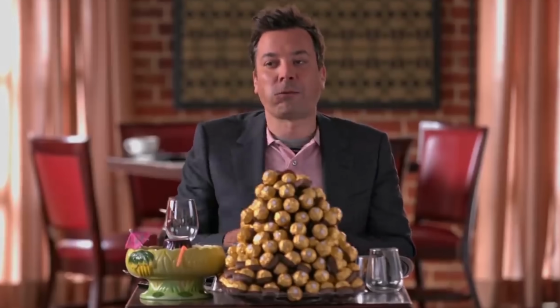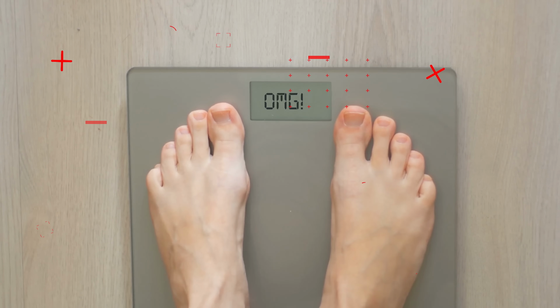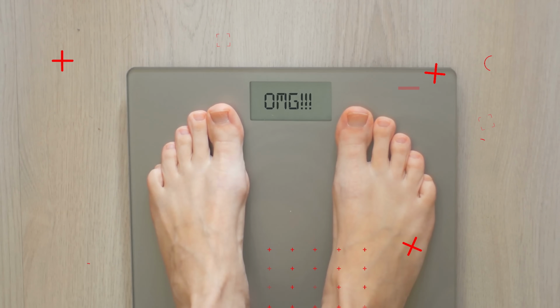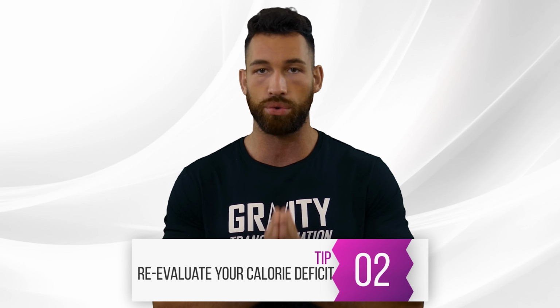But keep in mind, if you don't balance your calories properly throughout the week, so if, for example, you eat an insane amount of carbs on your high carb days, you can wind up slowing your fat loss instead of speeding it up. So remember that. And that's why the second tip is to constantly reevaluate your calorie deficit.